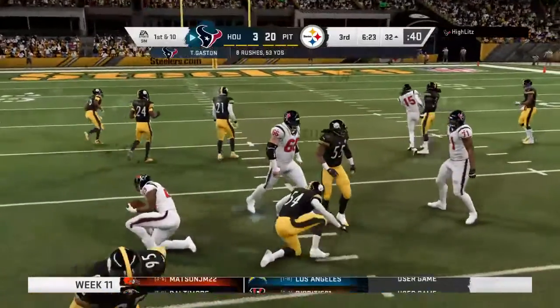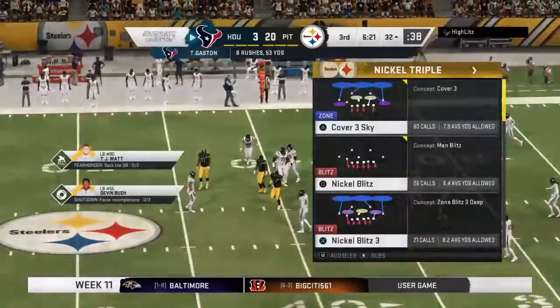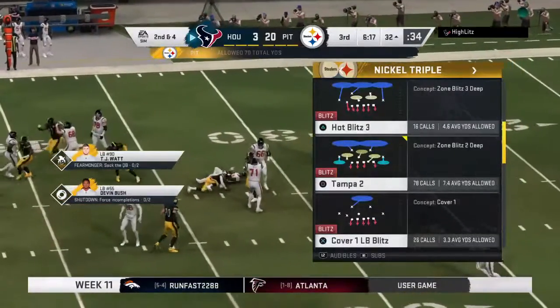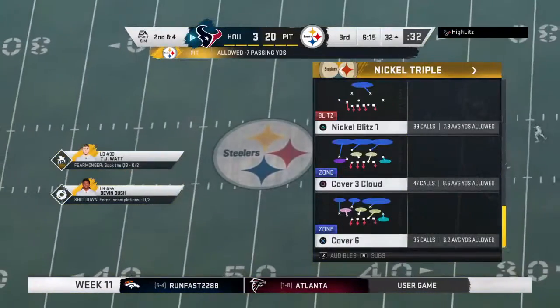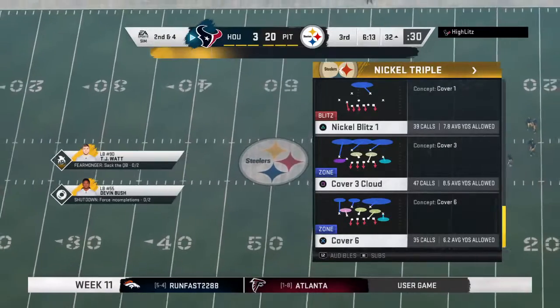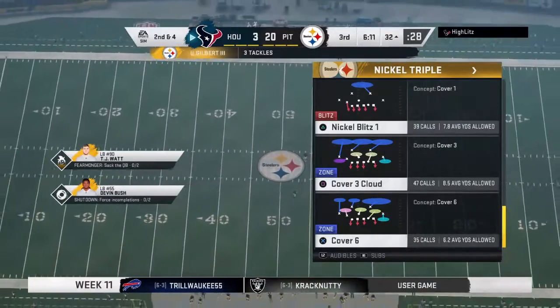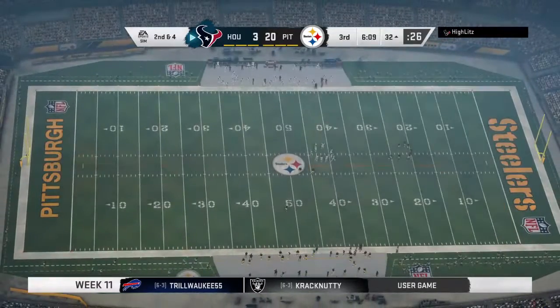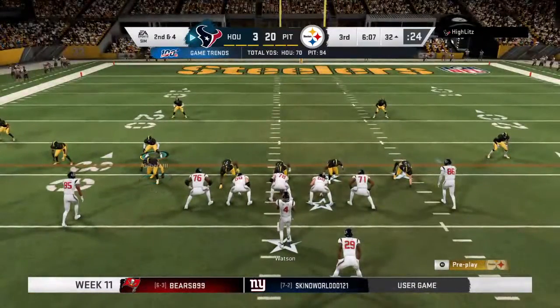A bit of an opening there on the first down run as they get this forward for about 6 yards. He'll get a nice chunk there on the first down run, and it's 2nd and 4. Brings up 2nd and 4 at the Steelers' 32-yard line. The last run got 6, now 2nd and 4.